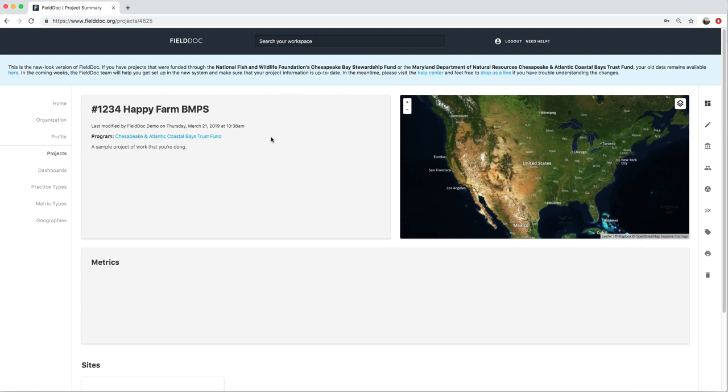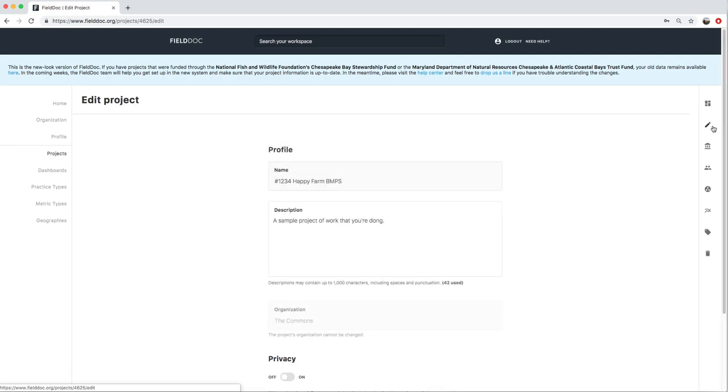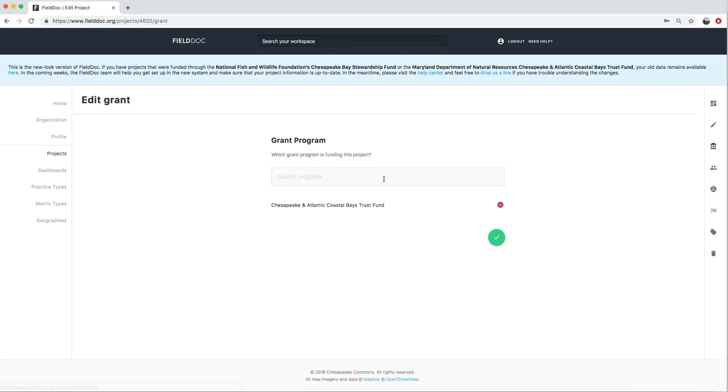Now, at all three levels, the project, site, and practice level, the right-hand navigation bar gives you quite a few different icons that you can interface with, and they are quite similar at each level. So we can quickly walk through what each of these is at the project level. First, you have your edit button. This allows you to go back to that piece that we just filled out and make any changes that you might need. Next, the bank is your grant program.